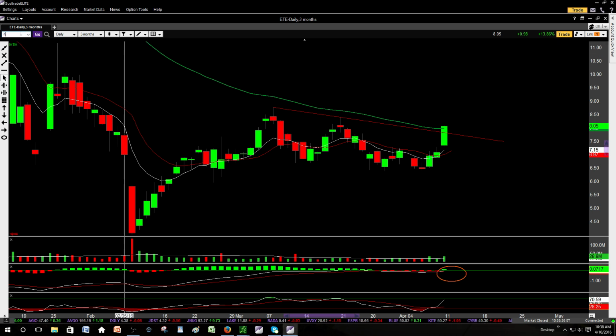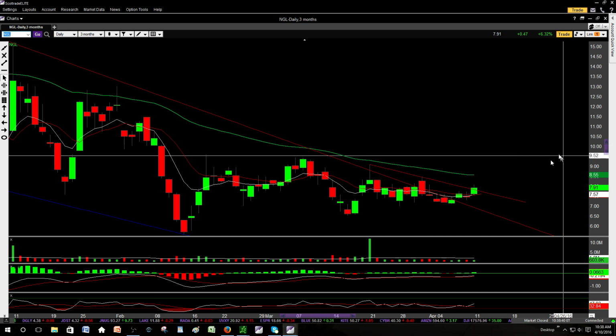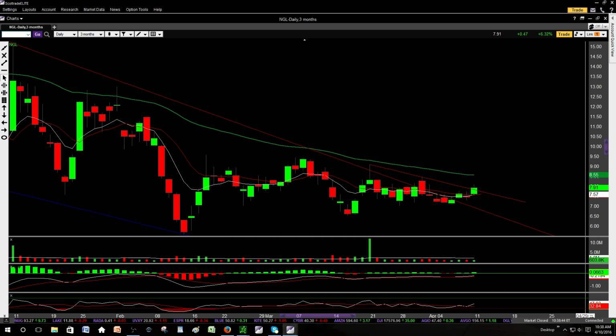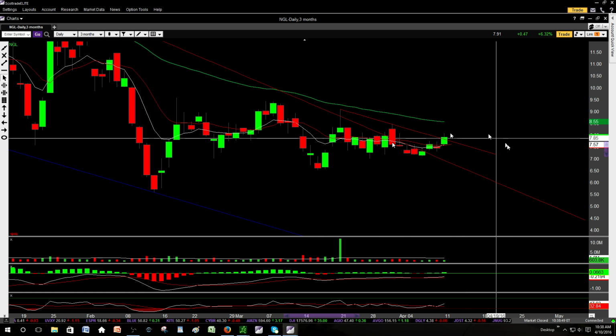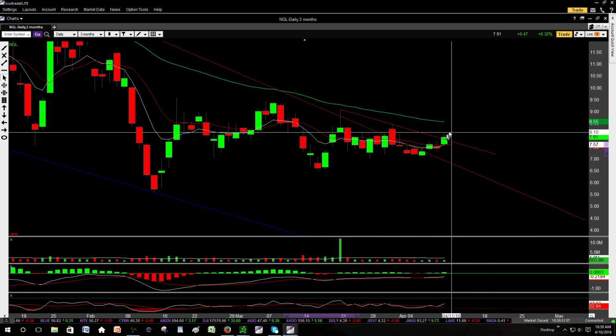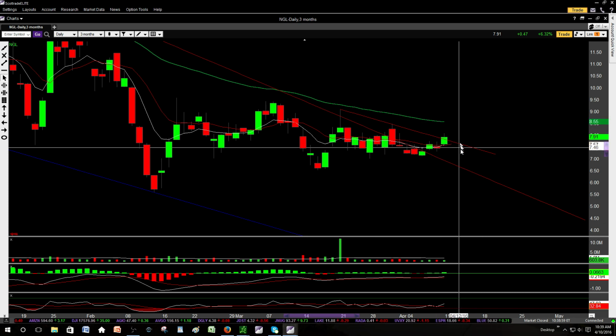Next on the list is NGL. I like this little one on the bottom here. Nice little curl up. It's also another energy play, but I do like it, making higher lows at the bottom here, breaking a major trend, breaking a miniature trend. You obviously have resistance at that 50 EMA, which is at 8.55. But the way that the chart's setting up with the 8/13 EMA cross here, I like it.